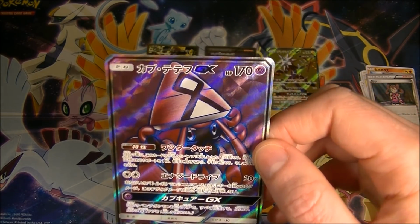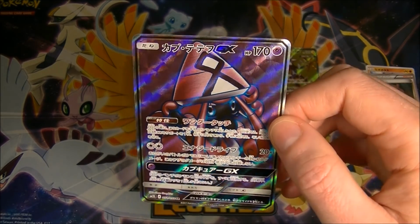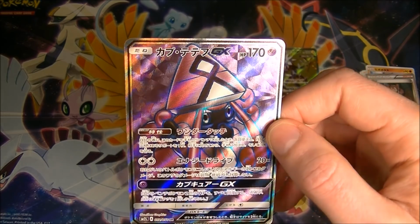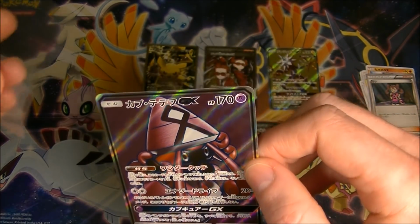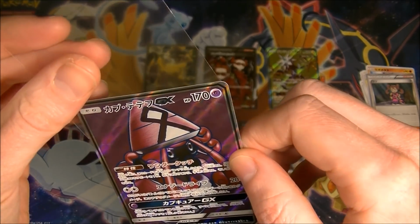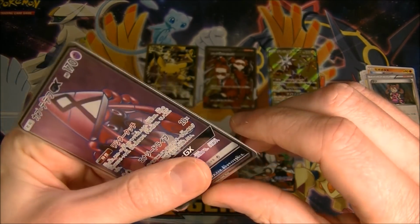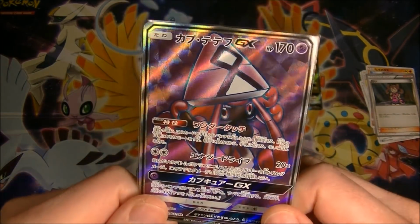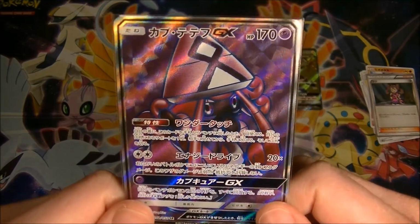Yes. Oh, I'm a little bit speechless. We got Tapu Lele full art. That is so good. It was a good investment after all. Excellent. I love this card. It's so nice looking, so shiny.